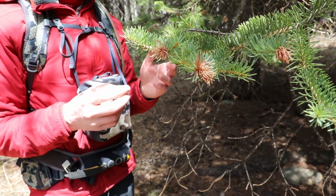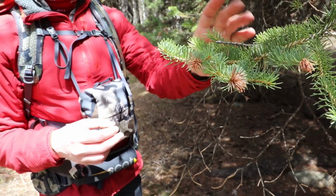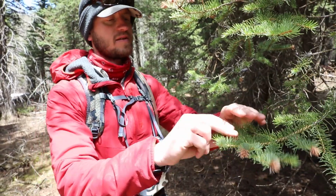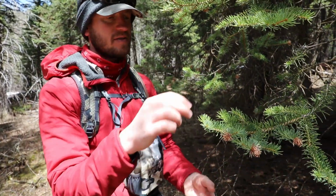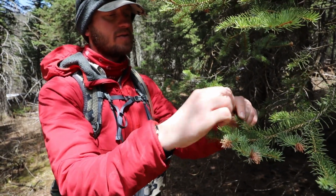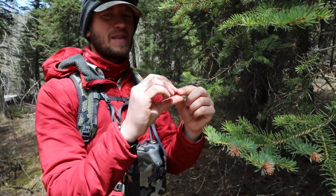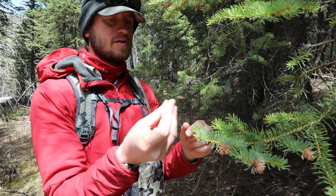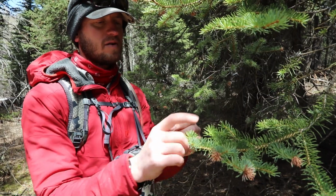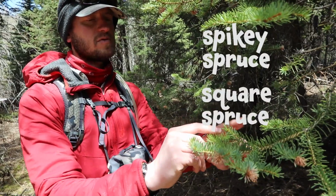Yeah, so we were talking about that friendly fir. Ouch, these are not friendly. This right here is a blue spruce. And the way we know, in addition to it being spiky, is if you could take a needle off and look at it under a microscope or just with your eye, or if you just rolled it between your fingers, it's not so flat, it's actually square shaped. So square spruce, spiky spruce, whatever you want. Flat fir, friendly fir, spiky spruce, square spruce.